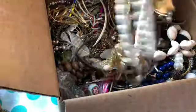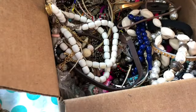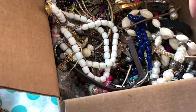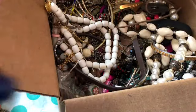The other problem with having to wait until all the work for the day is done before I can attack these things is then I'm always working on a tight timeline because then I have to get out of here.